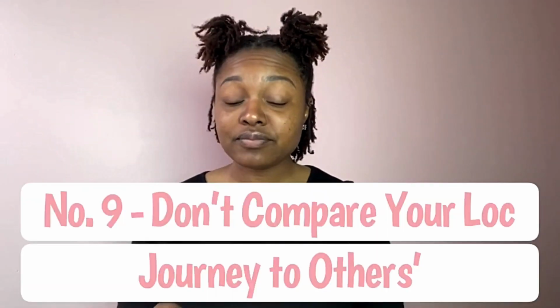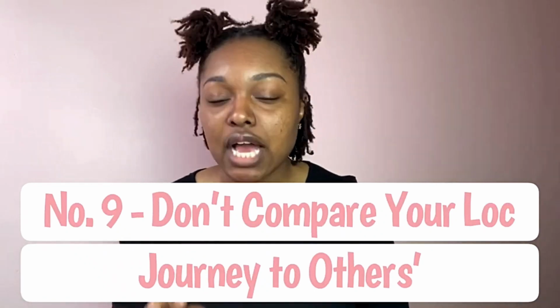Number 9, don't compare your lock journey to others. I feel like people say this all the time, but it's really, really important. I mean, period, you really shouldn't compare yourself and the things about yourself to other people and the things about other people. But really, as this is about locks and your lock journey, do not compare your locks and your lock journey to other people.